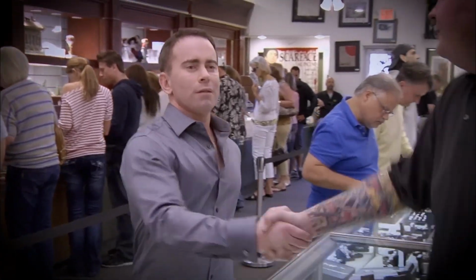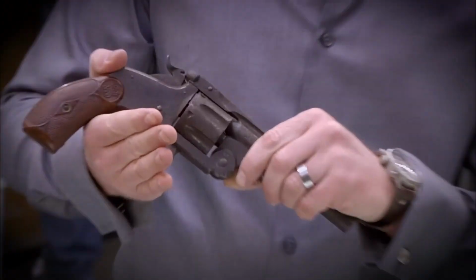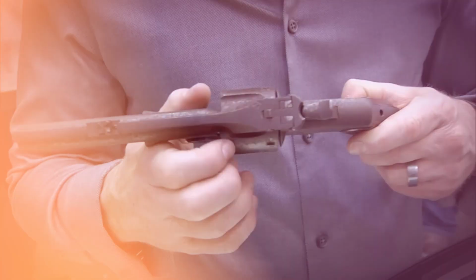Sounds good. Rick brings in Craig Gottlieb, a military antiques expert with decades of experience. When Craig sees the gun, his eyes light up. He hasn't held one of these in years.